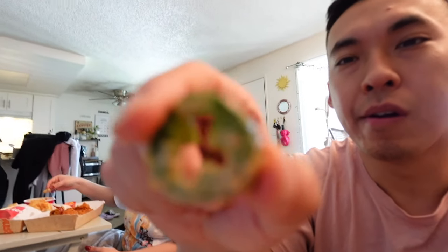These aren't good though. The jalapenos are not good from Jollibee. Don't get them. Really spicy though. If you don't have a high spice tolerance, don't get the spicy.